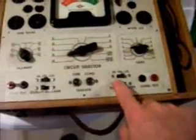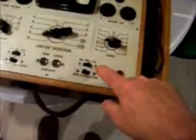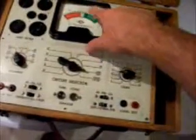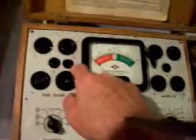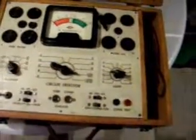I'm not sure. The power switch still works okay. Quality leakage switch works, and the filament high-low switch works. It's just this primary high-low transformer switch. And what that does, you set this all the way over to line adjust, and it'll show your line voltage coming in, and you can adjust it where you want it, high or low. Simple fix, easy fix. Just needs a little TLC.